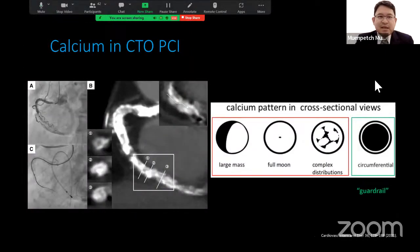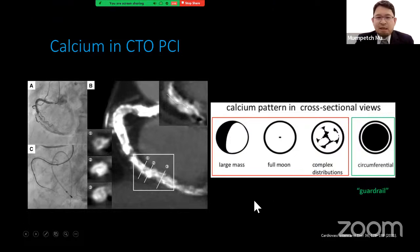And the CT can assess the calcium. So in case of calcium with a large mass, or the full moon appearance, or the complex distribution in the plaque, this can prevent the advancement of the guide wire. But if the calcium is circumferential but peripheral, it can be like a guardrail to prevent the guide wire from going outside the vessel. But in this type of calcium, the guide wire easily goes subintimally.